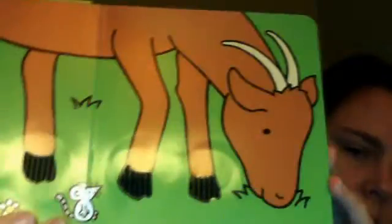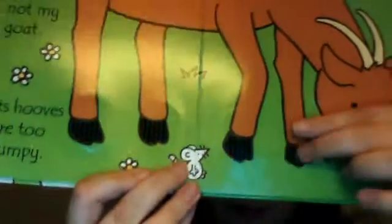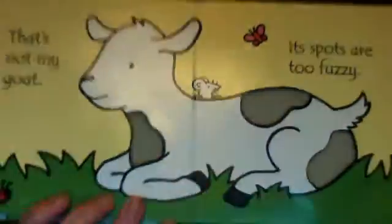And if you turn the page, That's Not My Goat. Its hooves are too bumpy. And then you can feel his hooves right there. So each page has a different texture for baby to look at and feel. That's Not My Goat. His spots are too fuzzy. And there is a whole line. And this is another example of the collected books. There's That's Not My Puppy. That's Not My Mermaid. There's a whole line of these available. And these are $9.99 a piece. But the collection is considerably less than that. So this is another one that's very, very popular.